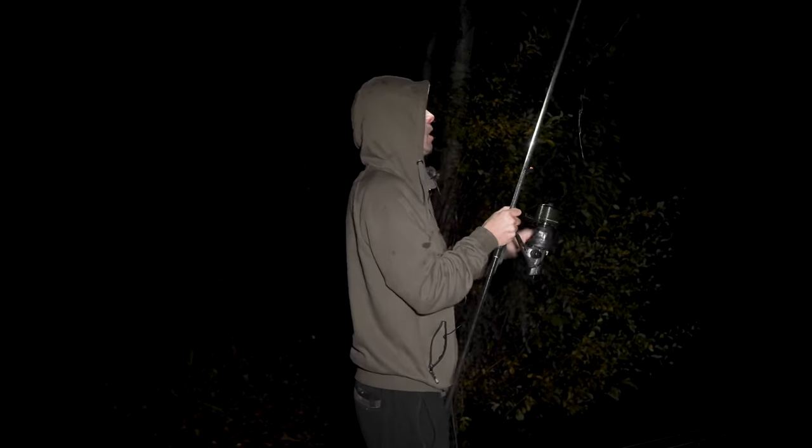And then I think it was the middle rod, it might have been the right hand rod, that went off after that. We got him about halfway in, and as he breached the surface, he fell off. Oh, he's come off.